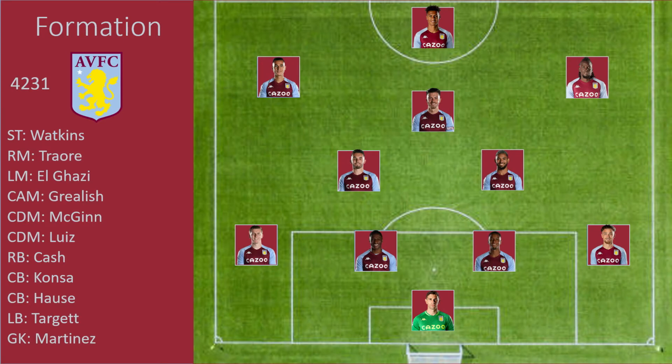Aston Villa went out and rocked a 4-2-3-1 with Emi Martinez in goal, Matty Cash at right back, Ezri Konsa and Courtney Hall at centre backs, with Matt Targett at left back. In the midfield they had Douglas Luiz and John McGinn. In the number 10 role they had Jack Grealish. On the left they had El Ghazi, on the right they had Bertrand Traore with Ollie Watkins up front.